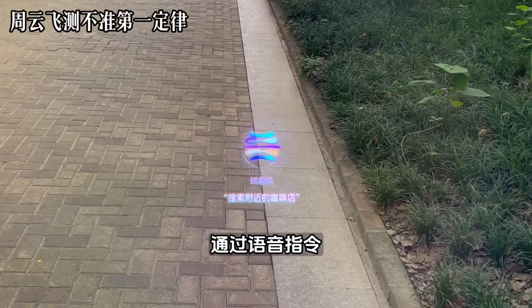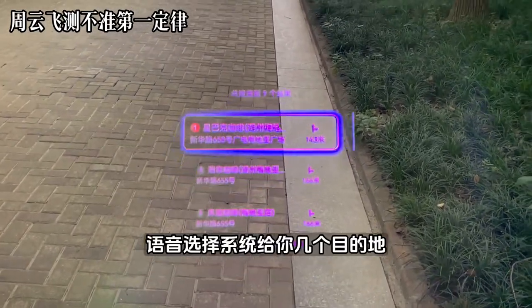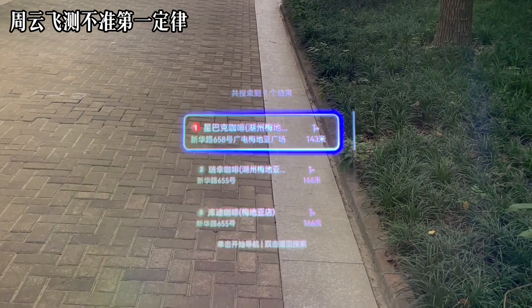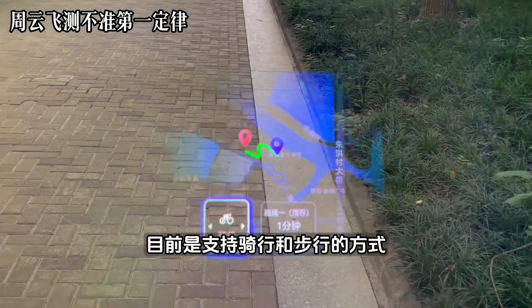Glasses with built-in GPS navigation. Navigation requires networking. By voice command, state specific destinations or approximate needs. The voice selection system gives you several destination options to choose from. Then choose your travel method through the temple or the ring. Currently, it supports cycling and walking.